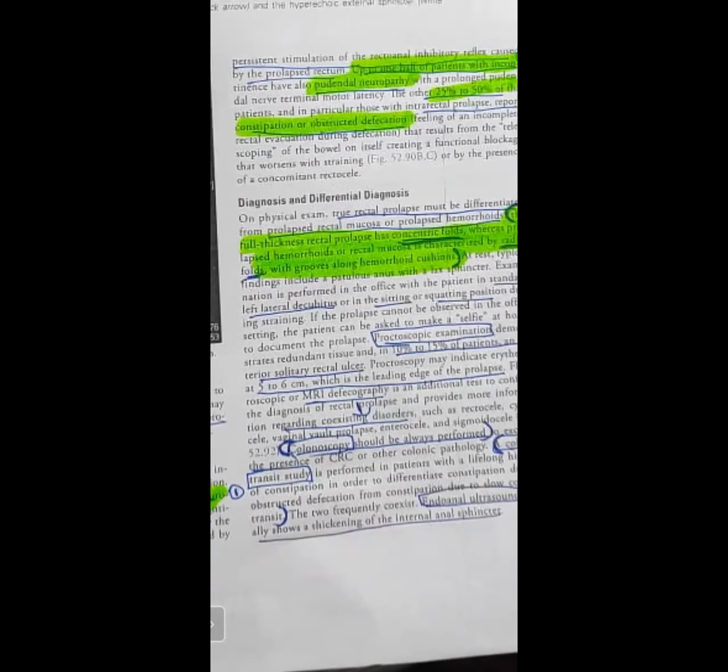Then proctoscopy will show erythema, 5 to 6 centimeters, which is the leading edge of the prolapse. So when is MR defecography indicated? With coexisting disorders such as rectocele, cystocele, enterocele, sigmoidocele, we go for MR defecography. But colonoscopy should always be performed, to exclude the presence of colorectal carcinoma or other colonic pathology.